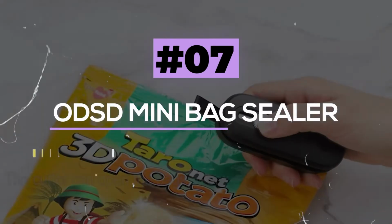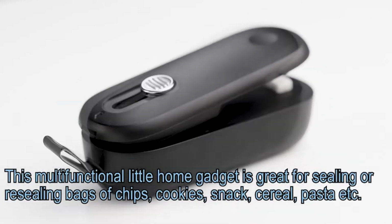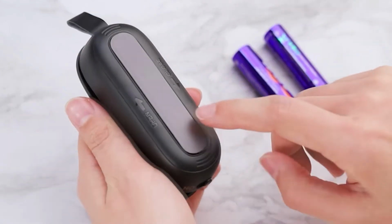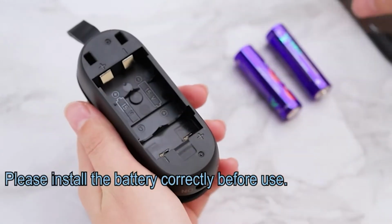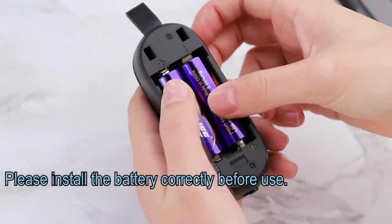Otst Mini Bag Sealer. Are you worried about the quality of your food? There is a way to keep them fresh. You can use this effective mini bag sealer to seal your contents. This uses heat to seal your snack shut, and you can keep your food crisp and fresh.